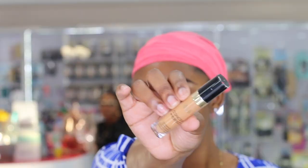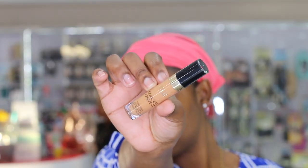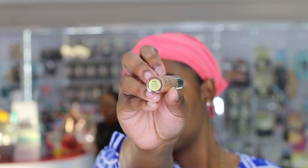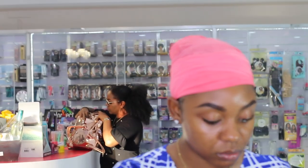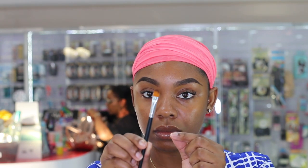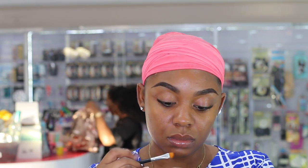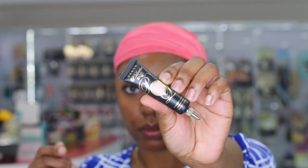So for concealer, I used my Milani Concealer in the shade 155 to conceal my brows. I recently started using this concealer, and guys, it's incredible. I really love that concealer. It's very matte, so it dries on really nice, and it just gives your brows that nice, clean, polished finish.